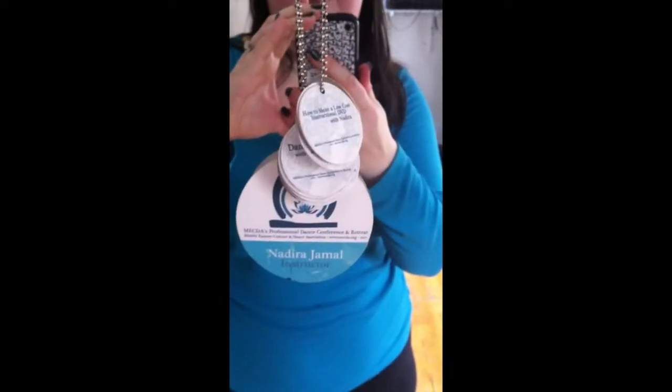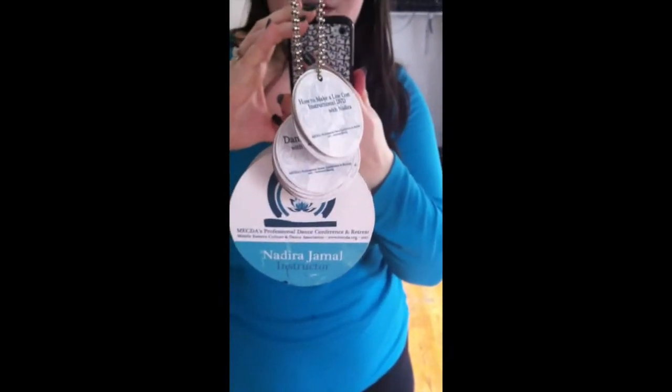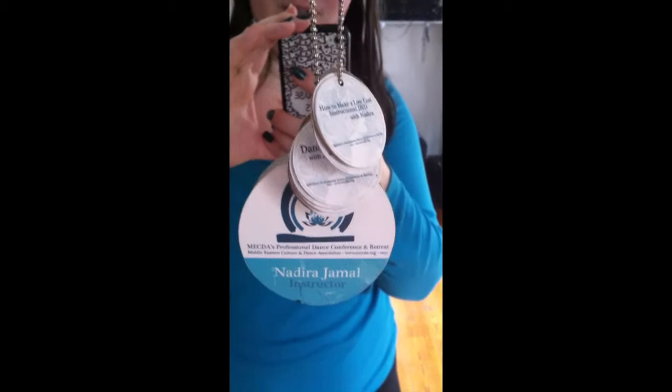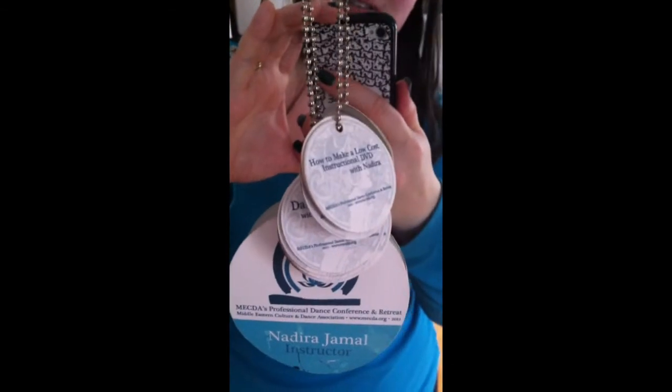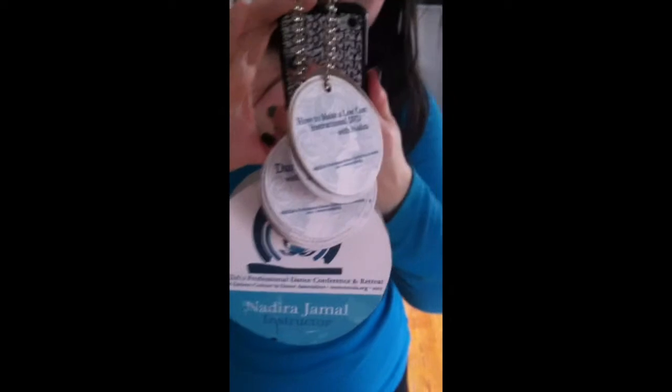You'll notice that I have an item hanging from the mirror here. These are my instructor badges from the MECTA Professional Dance Conference and Retreat from 2011. As you can see, I was one of the instructors. And so I have the large instructor badge. And then I also have these small badges that were given out after you completed a class, kind of like merit badges in the Girl Scouts.